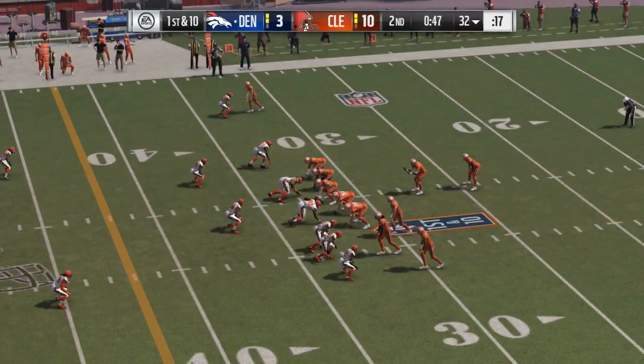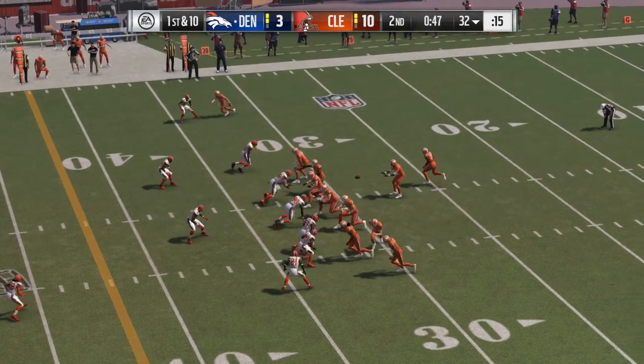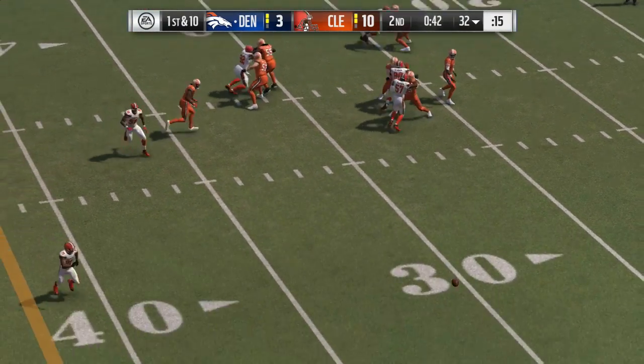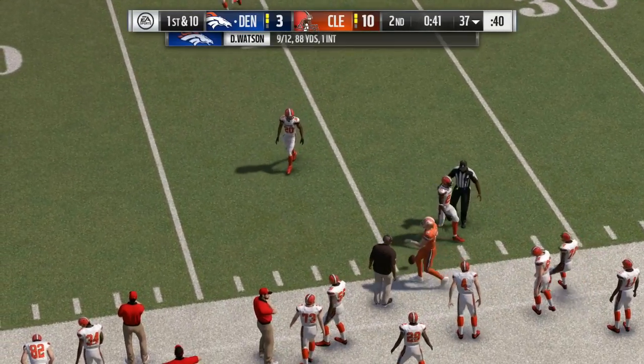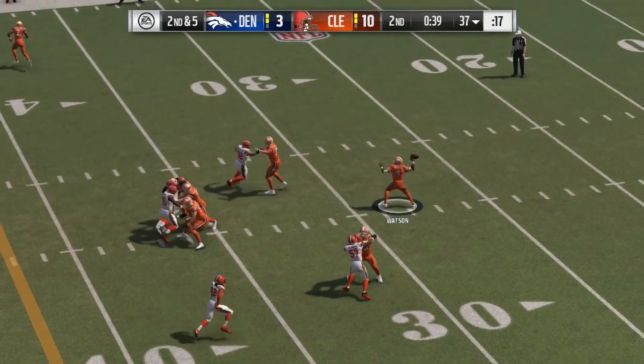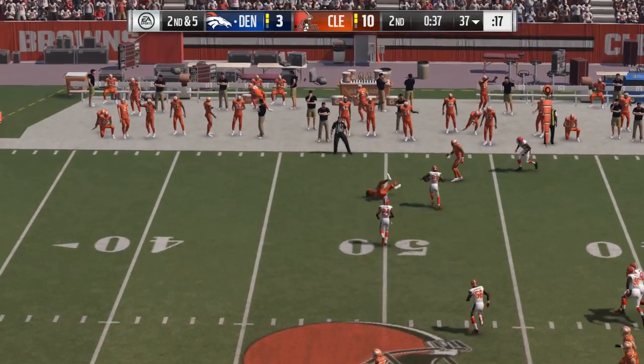Let's see if Clemson does anything with the ball here. And remember, Clemson does have 2 of its timeouts still left, so let's see if they try to get in field goal range, as Watson goes back to throw again. The Browns just not able to generate a pass rush at all. Finds Leggett down to the 37. Watson again, he finds Gallman down to the 50.